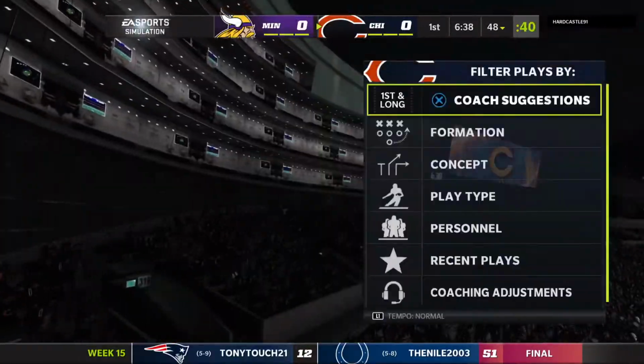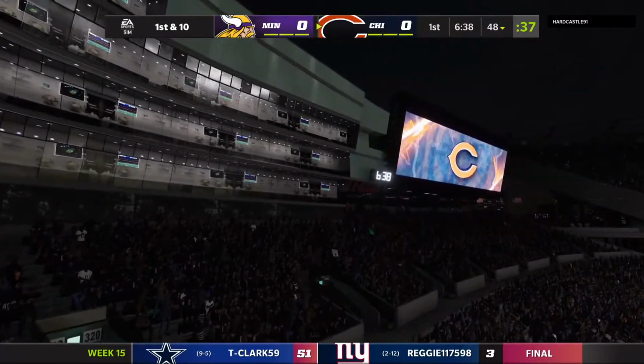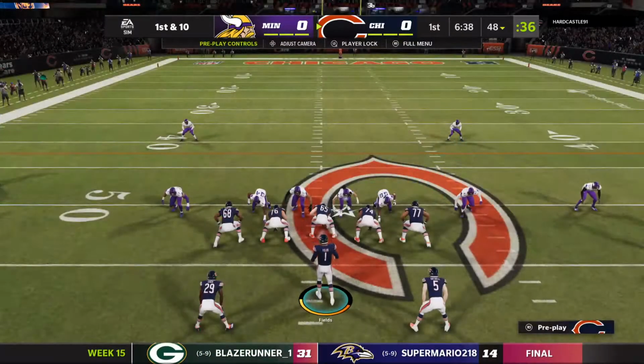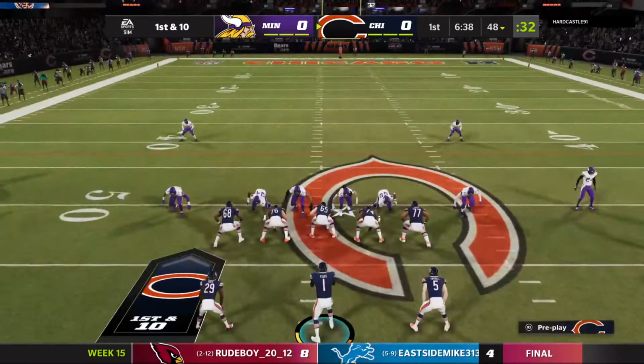A very good return that time. 18 yards. And the Bears take over. The Bears in good field position to start out 1st and 10. Just shy of midfield at the 48.